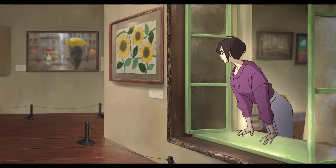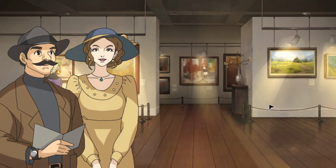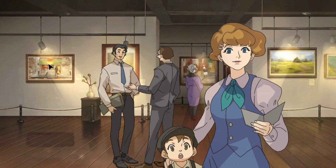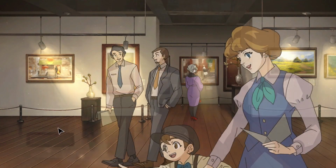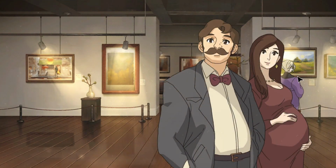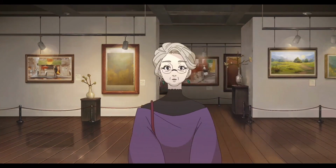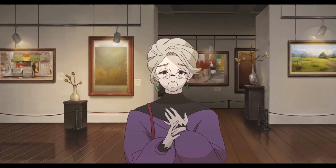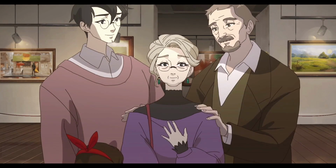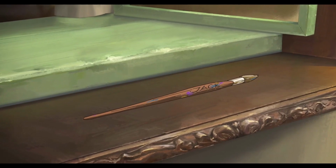Oh wait, these are all of his paintings. Lots of people are looking at his art. Yeah, but she's staying in the background there. Oh, no, please, no.